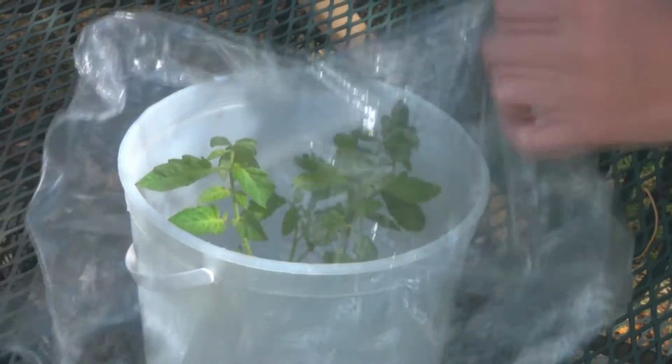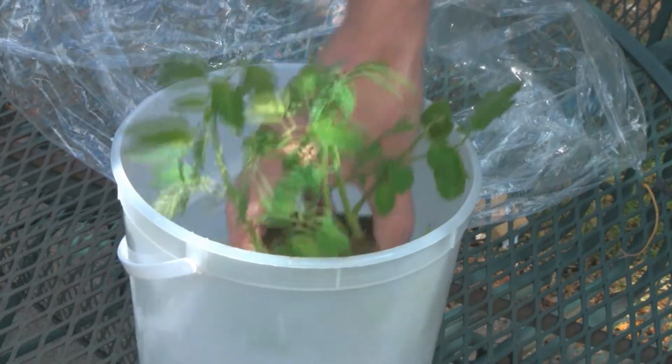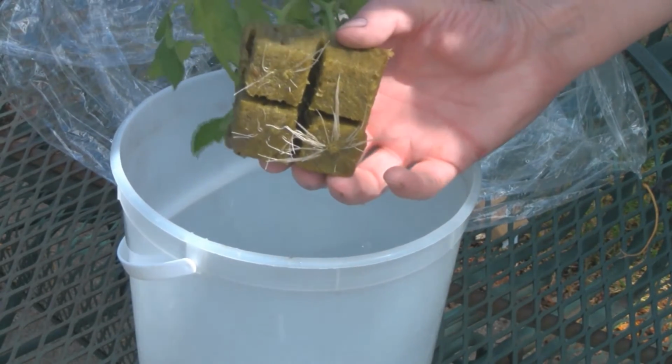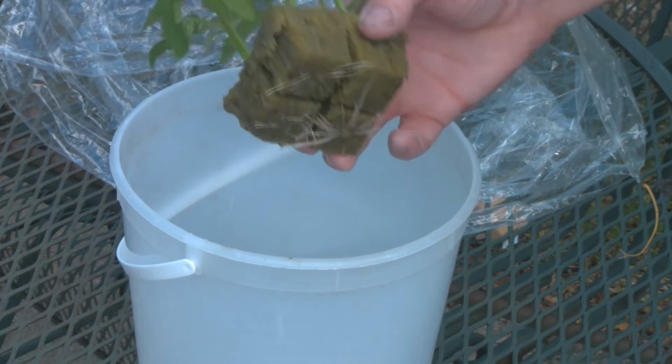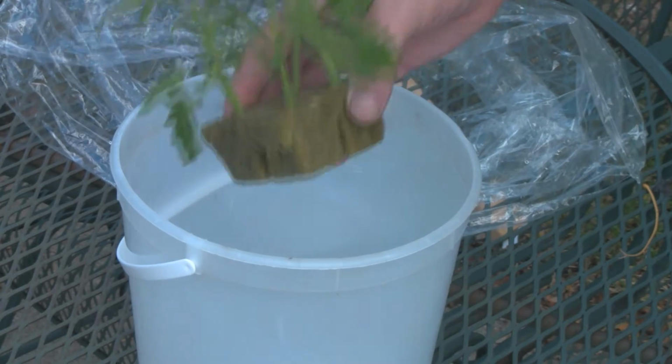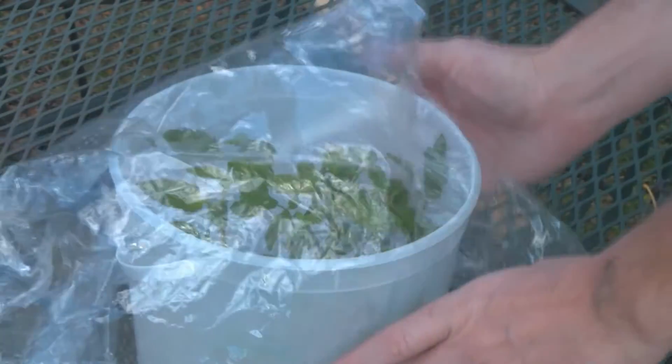Here we are 6 days later. Here's my Van Wert Ohio's in the rock wool cubes. And you can see roots are popping out the bottom now. So I'm going to put these in a grow bag, at least 2 of them, and throw out the other 2. And have them go this fall so I can save seeds.